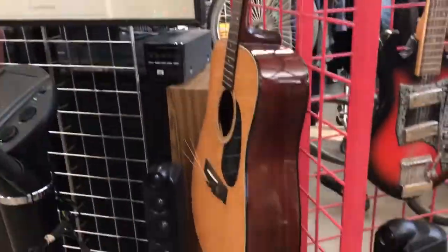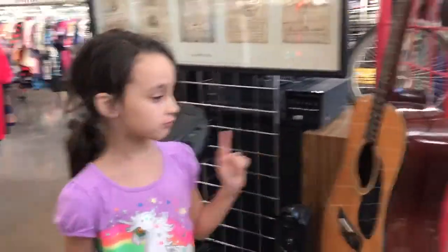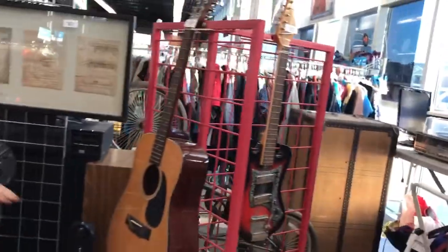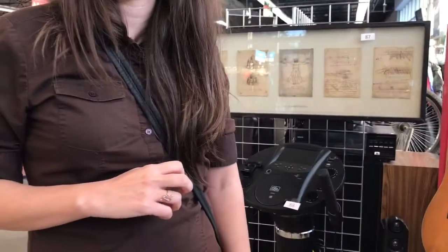Hey guys, I'm here too, just to let you know. And that right there is the guitar over there. You see it? Mm-hmm. And just pan and show them the actual auction as well. Mm-hmm. And so then we got all of this on the auction. So this is where you would come to Goodwill and bid on your items. And that little girl in the background, Mom, would you like to tell them who that is? Evelyn.